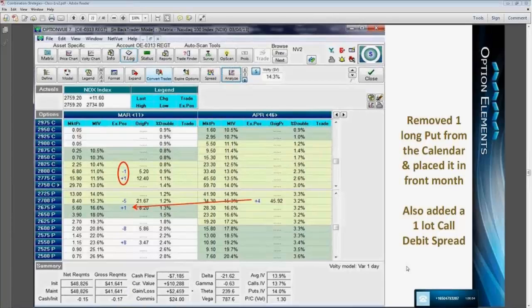And conversely, if implied volatility is high, then I want to be short Vega. It makes no sense to be really, really short Vega when volatility is at the very low end of the range. And it makes no sense to be really, really long Vega when volatility is in the high end. It's easy to determine the low end of the range, but sometimes it's not so easy to determine the high end of the range, especially on big spikes.